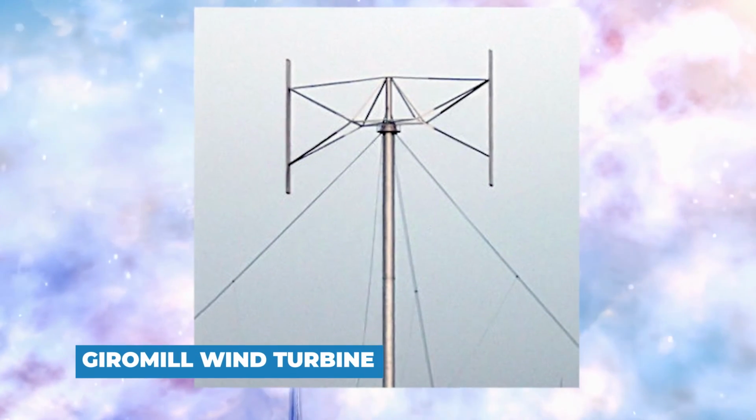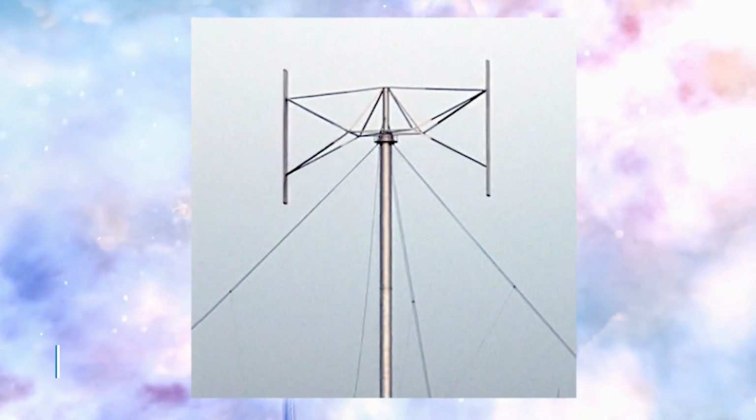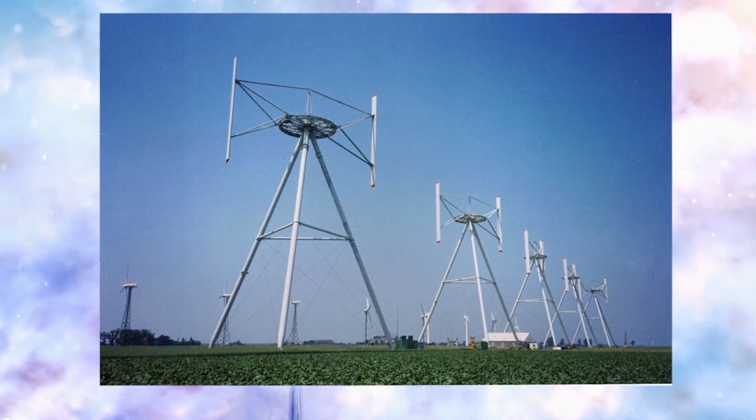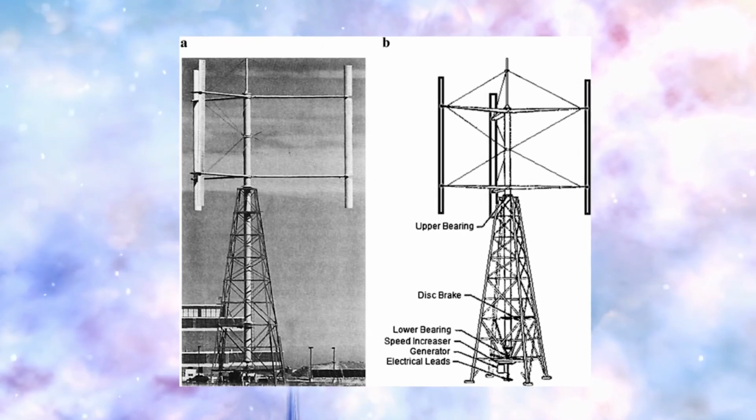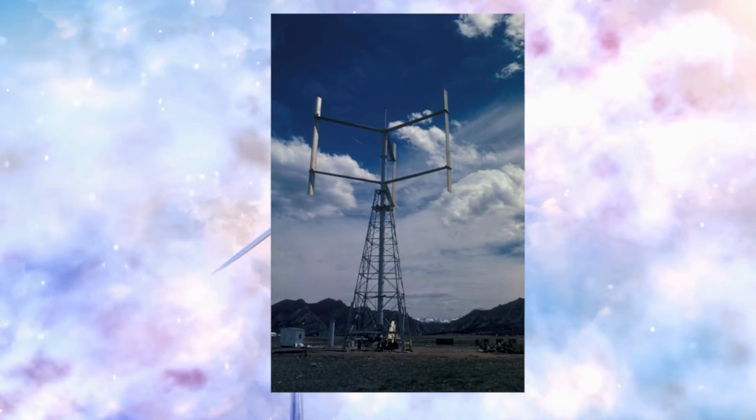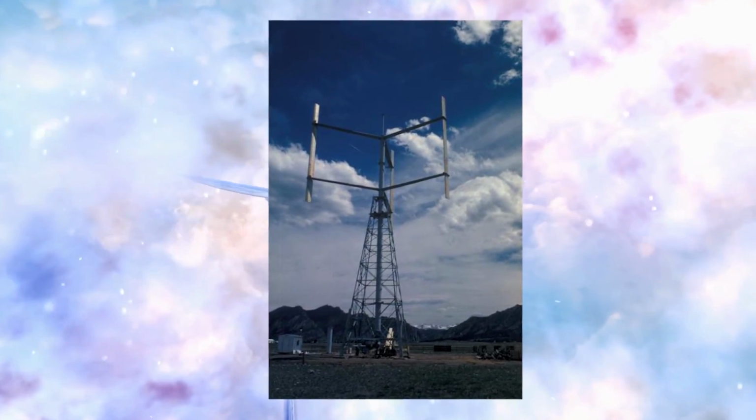Gyro mill turbine. 2 or 3 airfoils mounted vertically to the center with horizontal support power a gyro mill wind turbine. It works well in windy circumstances and is a cost-effective solution. The normal horizontal axis windmill is inadequate for this type of turbine.